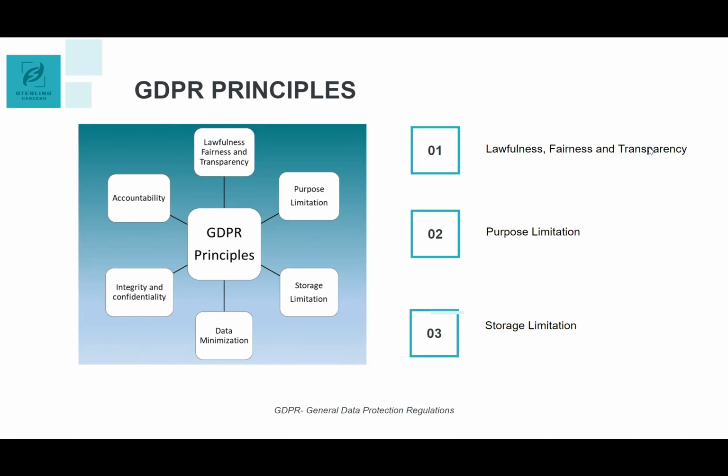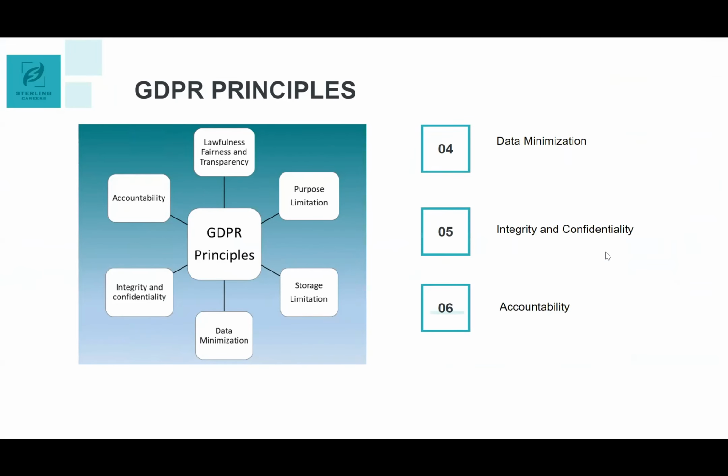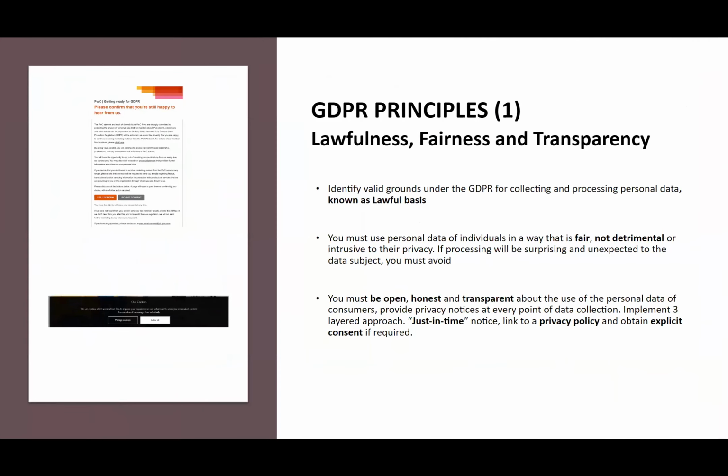So lawfulness, fairness and transparency, purpose limitation, storage limitation. A few of them are integrity and confidentiality, accountability. So this breaks down lawfulness, fairness and transparency. It just talks about identifying valid grounds under the GDPR for collecting or processing personal data. So it's no longer enough to say, okay, I'm just collecting that information just in case I need it. No, there has to be a valid reason that you are collecting it.